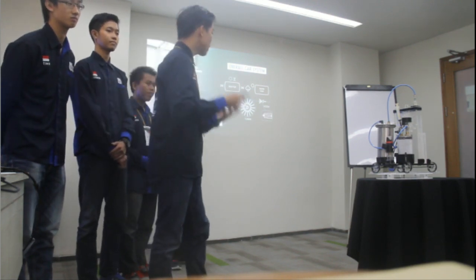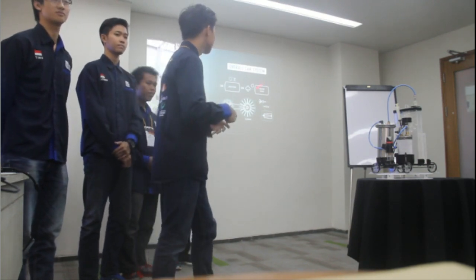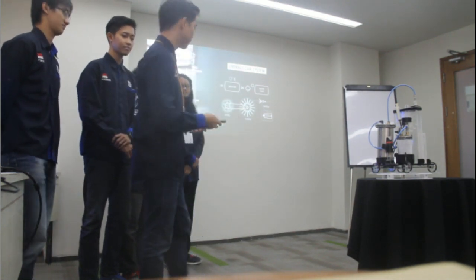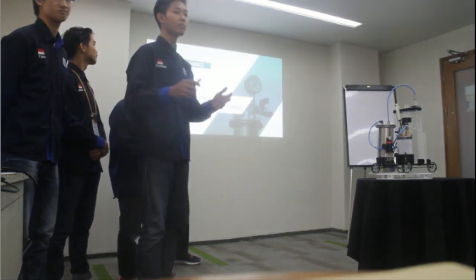The car will run until finally it stops as the pressure is insufficient to rotate the turbine. Well, that was just the overall system. Let's focus on the power source. The next is about the power source.